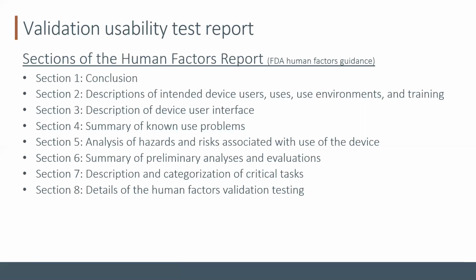And then lastly, section 8, really the meat and potatoes of that validation report, goes into the details of the human factors testing, which I describe in greater detail in the next slide.